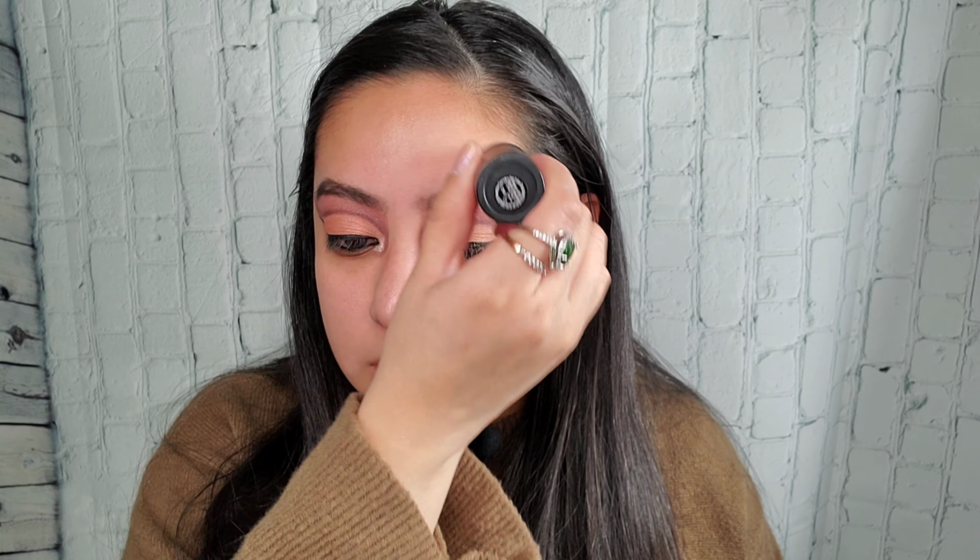For my T-zone, I'm going to go with the Smashbox Photo Finish Iconic Primer Stick. I haven't used this in a while. It was one of my favorite products. I'm not sure why I stopped using it. There really isn't an excuse, so I'm just going to put a couple here, here, here.